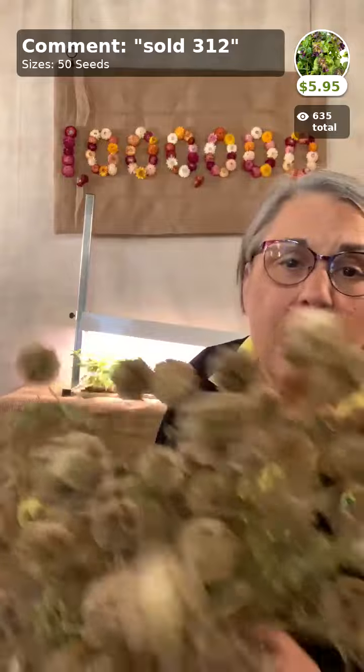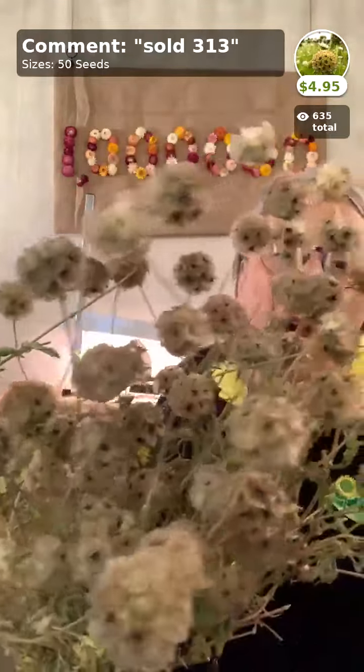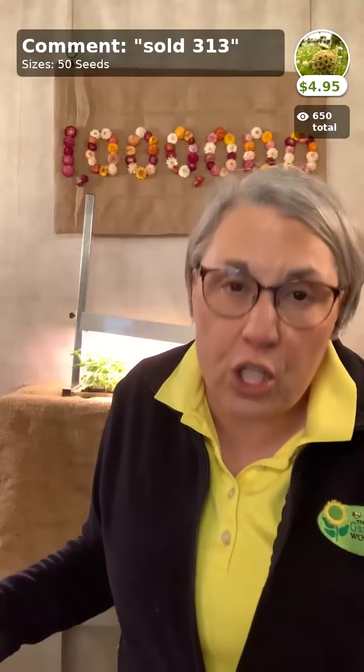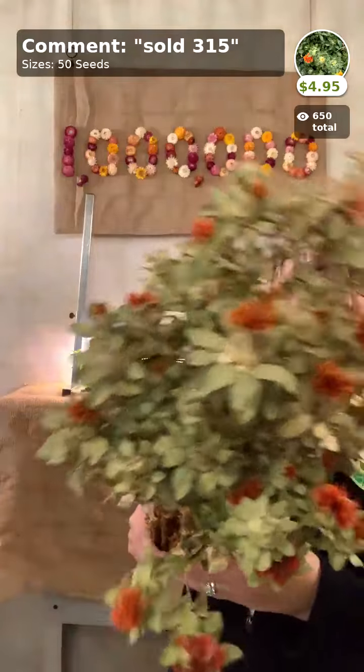Look at this. This is Pincushion Scabiosa. This is Ping Pong. Look at these seed pods. And y'all, they're cool dried. They're gorgeous fresh. And this is Carthamus, Safflower.